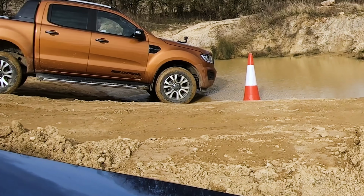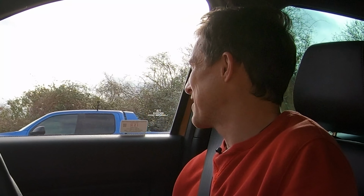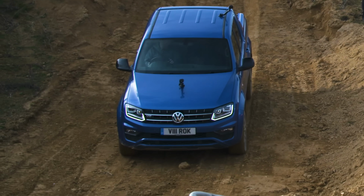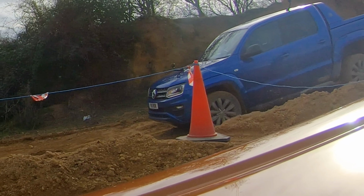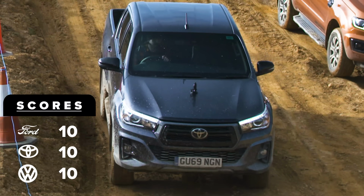I don't want that. Oh, that's it. That Amarok was the slowest down the hill, it won. I'll tell you what, it may not have a low range mode in its gearbox, but its electronics make up for that. It's really capable, actually. 3 points for the Amarok, 2 for the Ford, and 1 for the Toyota.